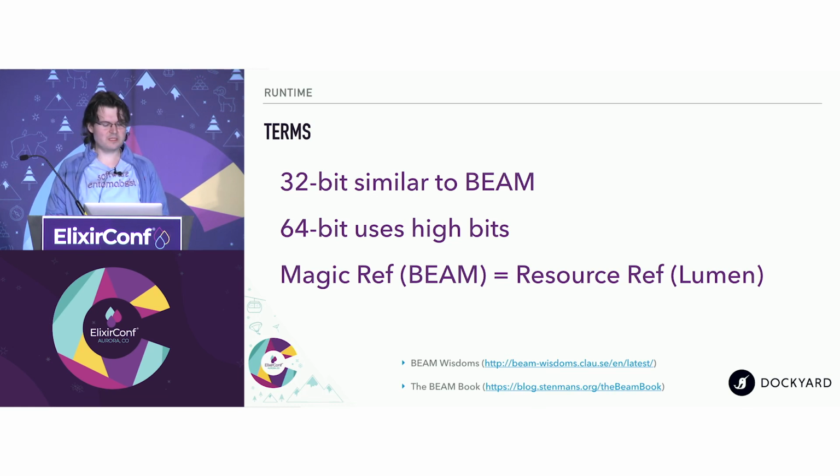On 64-bit systems, Paul made the observation that x86-64 is only designed to address 48 of those bits currently. Like Intel says, yeah, it's a 64-bit CPU, you can only address 48 bits of memory. They have slowly, with newer chips, been increasing the bit count, but you are not actually able to access 64 bits of memory. Because of that, we have free bits to use, which means that on 64-bit systems, we can put all our tags in the high bits, and unlike on 32-bit, we don't have to shift every time we want to get an integer out of a small integer term. So it's much more efficient.